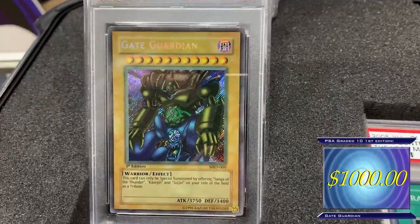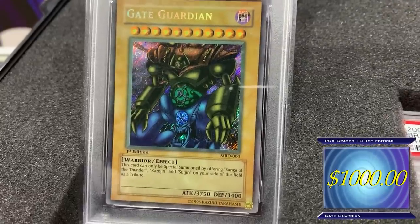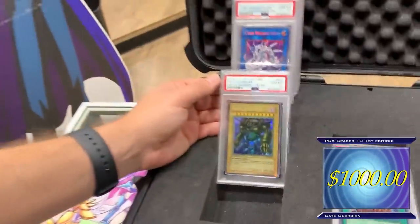What? So, we've seen cards like this come by in SimplyUnlucky videos, maybe back in the day. We've pulled Gate Guardian every now and then, but you guys need to understand that an unlimited Gate Guardian from MRD would be the rarity that's below this. And we're talking an MRD from 2002, not MRD from the reprint packs that you guys have seen us open quite often. That one's maybe $50 or something. An MRD PSA 10 from MRD Unlimited back in the day, 2002, would be more of like a $200 to $400 card. This first edition Gate Guardian, you guys, we're talking $800 to $1,000.